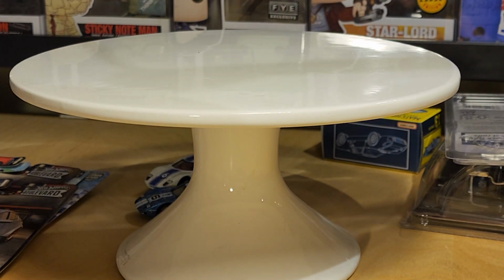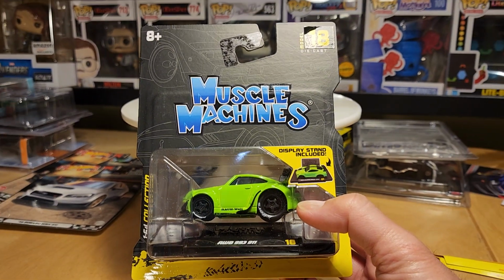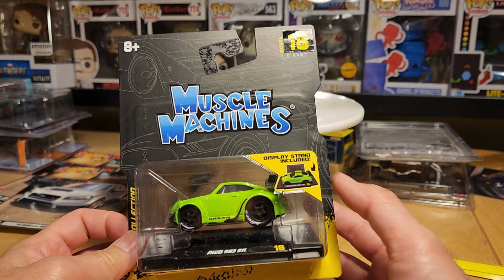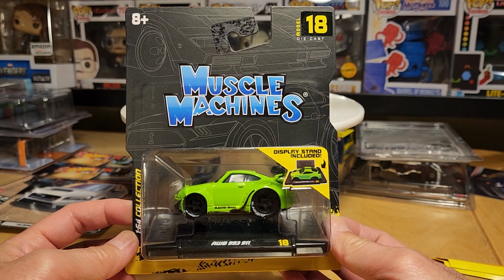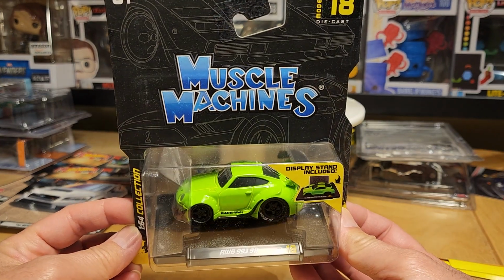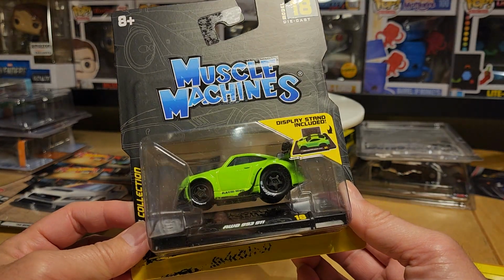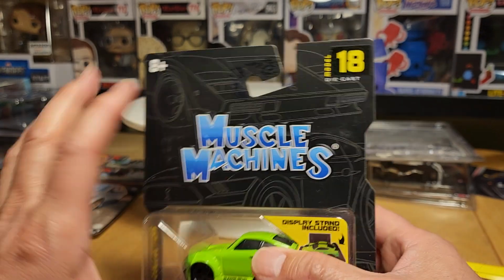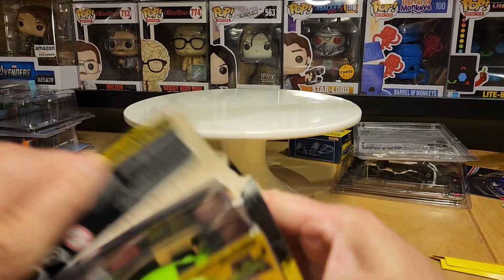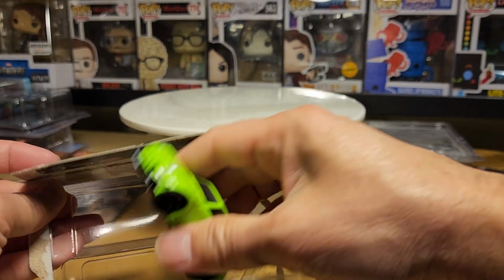Okay. All right, and then finally, last piece to share with you is I finally was able to track down through a website the new Muscle Machines RWB 993 911. So there it is. I actually picked up 2 of these. I don't buy Muscle Machines, but when I found out they were doing an RSR version, I kind of had to get this one just because I thought it was cool looking.